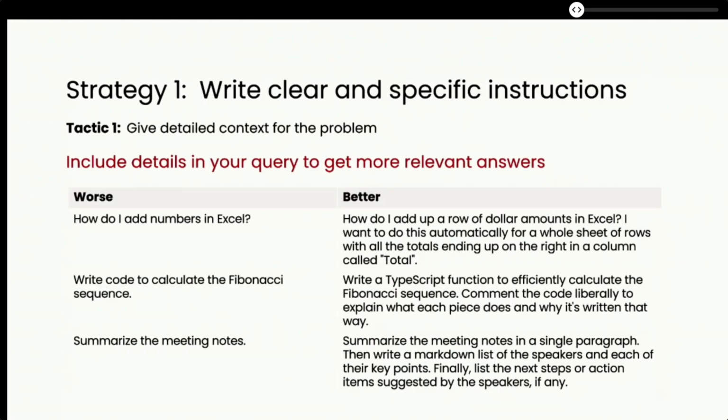So first tactic is give detailed context for the problem. And so one method is to just make sure you include details in your query to get more relevant answers. So there are a few examples on the slide. Instead of saying, how do I add numbers in Excel, be very specific about the context in which we're trying to add numbers. So how do I add up a row of dollar amounts in Excel? I want to do this automatically for a whole sheet of rows, and so on.